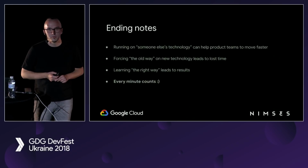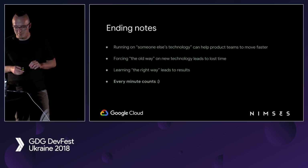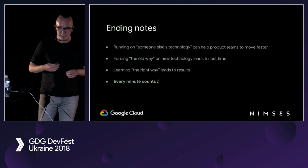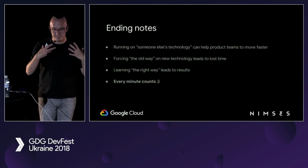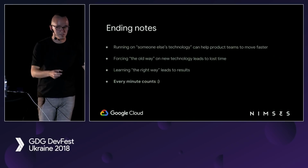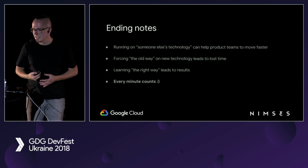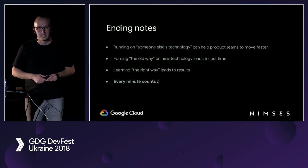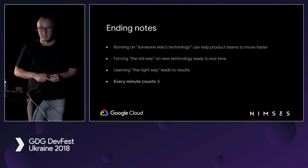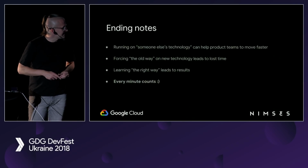Second is when you adopt something new, whether it's Spanner or Kubernetes or whatever, it's always a waste of time to try to take what you knew before in terms of practices and processes and just stuff it into the new technology. It doesn't work like that. You have to learn the new right way, and with it you usually will get to the results. If you don't get to the results, come to the conference, come talk to us at Google, and we'll try to make sure that you're using the right things, because you guys eventually wanted to do Bigtable instead of Datastore. That would be fun.